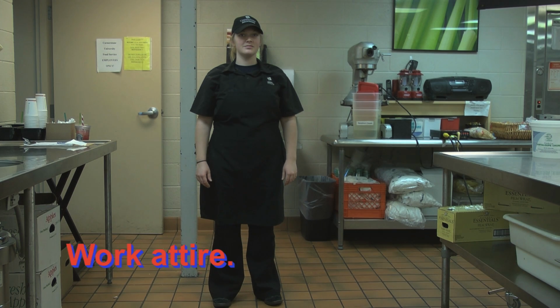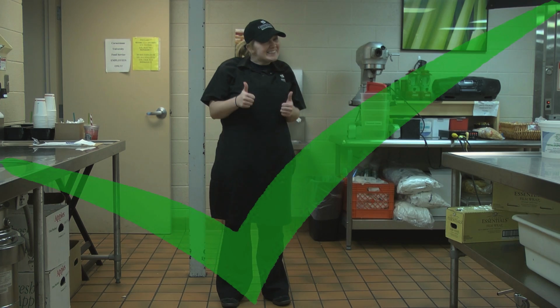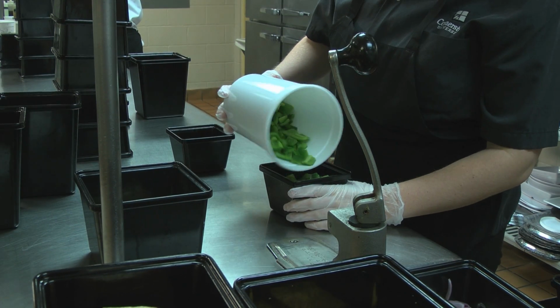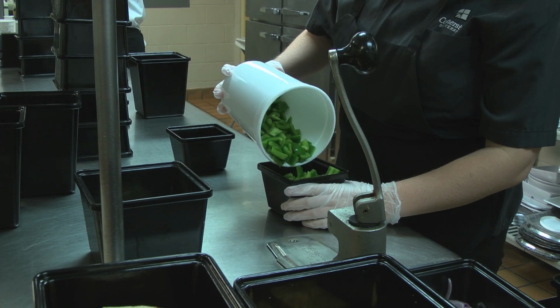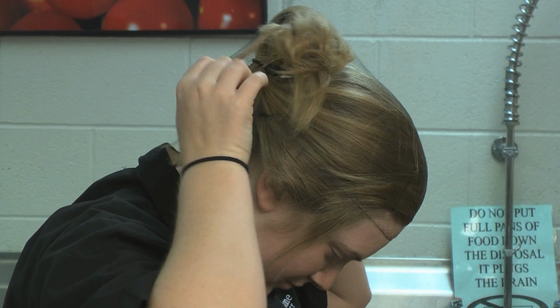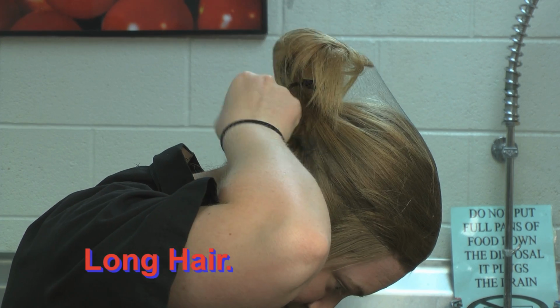Work attire. Not only do poorly dressed employees give a bad impression of the food service staff, dirty clothing may carry pathogens that can cause foodborne illness. While working, Cornerstone Food Service employees are required to adhere to the following policies on their work attire.